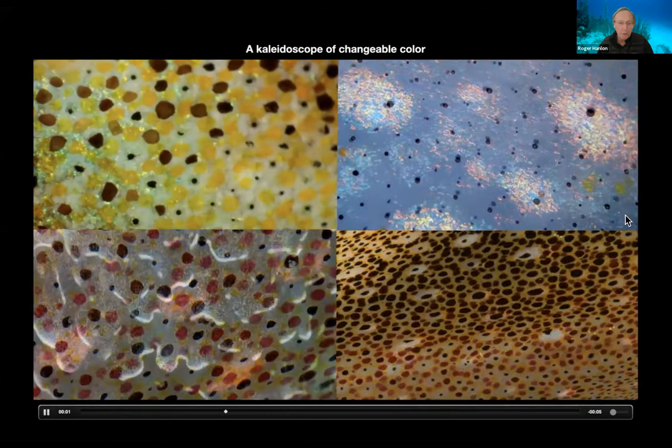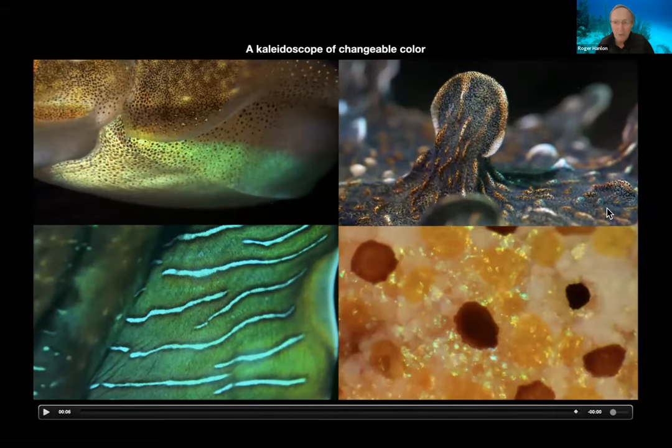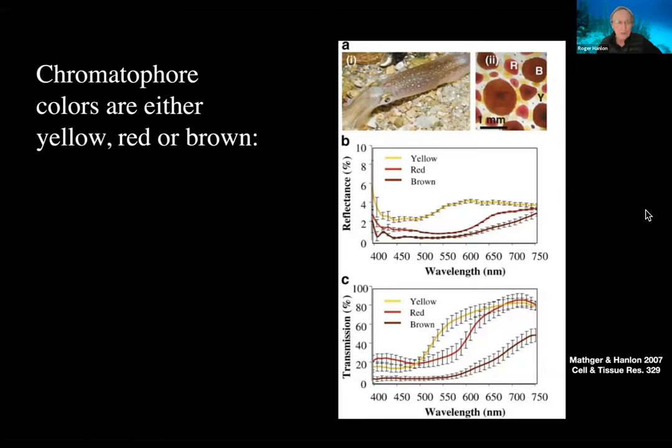Here's just some examples of the skin of our animals. And you can see you can make any design you want out of that three-layered skin system. So maybe this will inspire engineers to do something differently. I'm going to almost skip this. This is to point out that there are yellow, red, and brown chromatophores, which I said already. We've actually measured it with spectrometers in great detail, and you can see the exact curve shape of each of the colors of the three pigments.